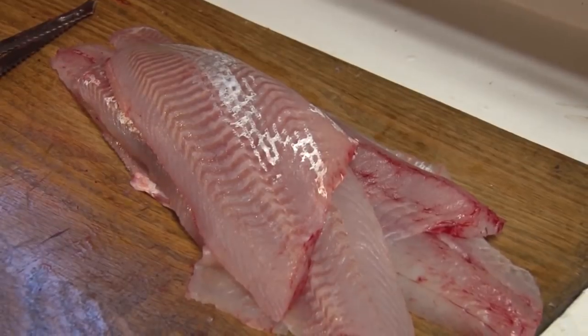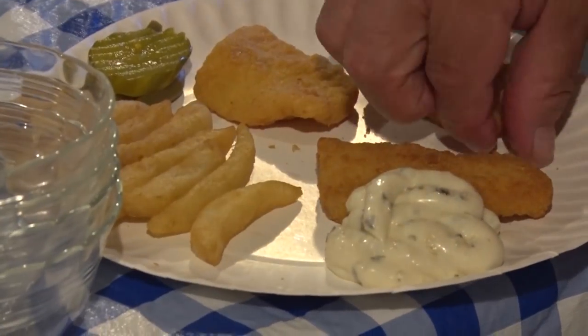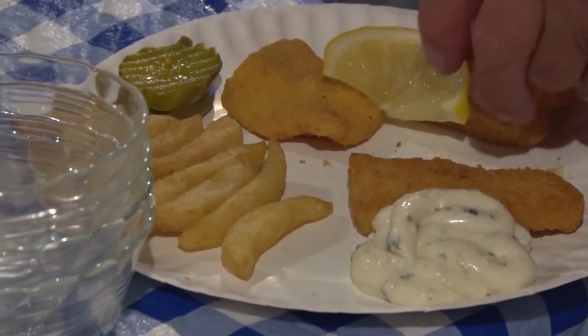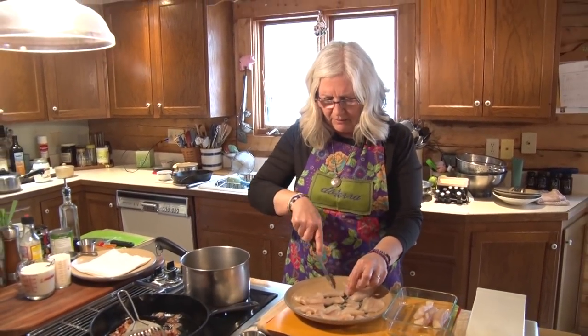When it comes to eating fish, walleyes are at or near the top of the favorites menu for most folks. And in most cases, you'll find them battered or breaded, deep fried, and on a plate next to some fries and a side of coleslaw. But of course, there's more than one way to skin a fish. So I was back in the kitchen with Mary Malnor.